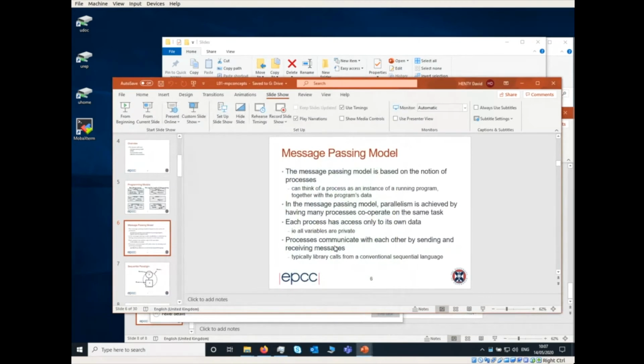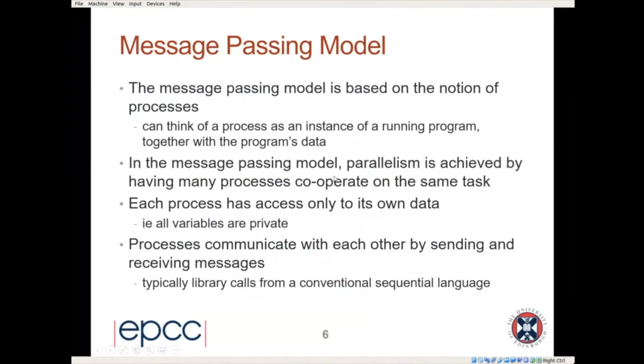However, all those processes in the normal situation are separate programs which are just sharing this computer. In the message passing model, what we want to do is write a parallel program. We want to use multiple physical processes at the same time. We do that by running multiple processes, and we achieve parallelism by having many processes cooperate on the same task.